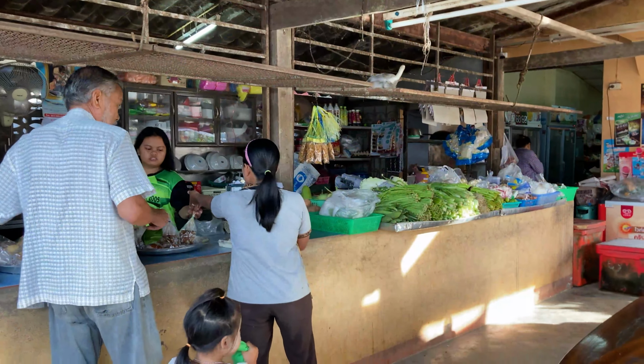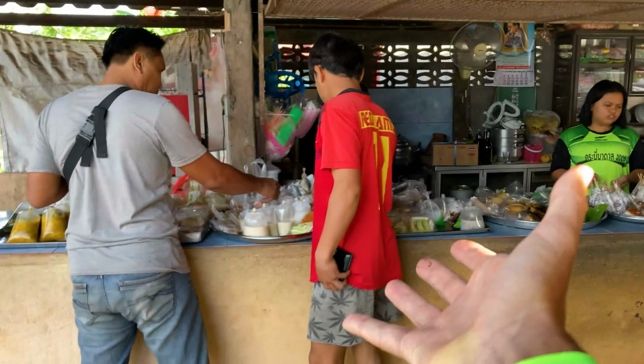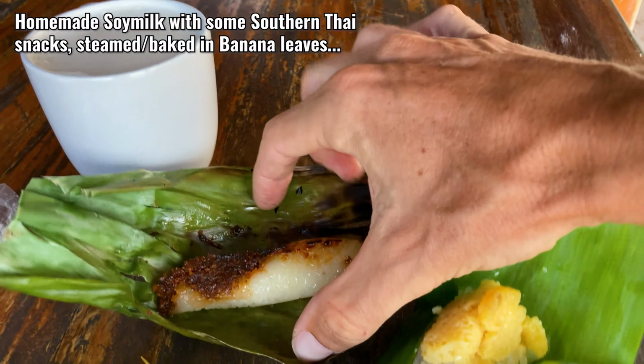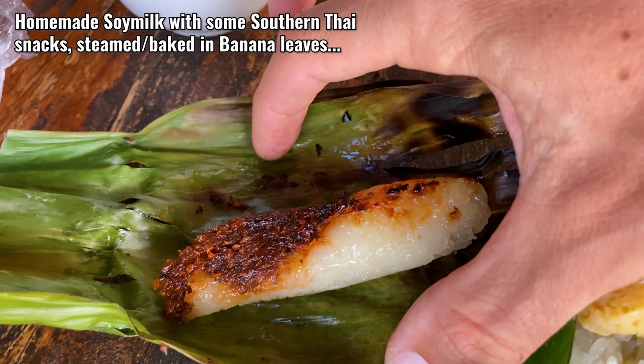In the morning, you come to buy your fresh vegetables. You can buy all your breakfast stuff right here, curries. And look what I got. I'm having some soy milk. You know what? I honestly don't know what this is. We gotta taste it first.